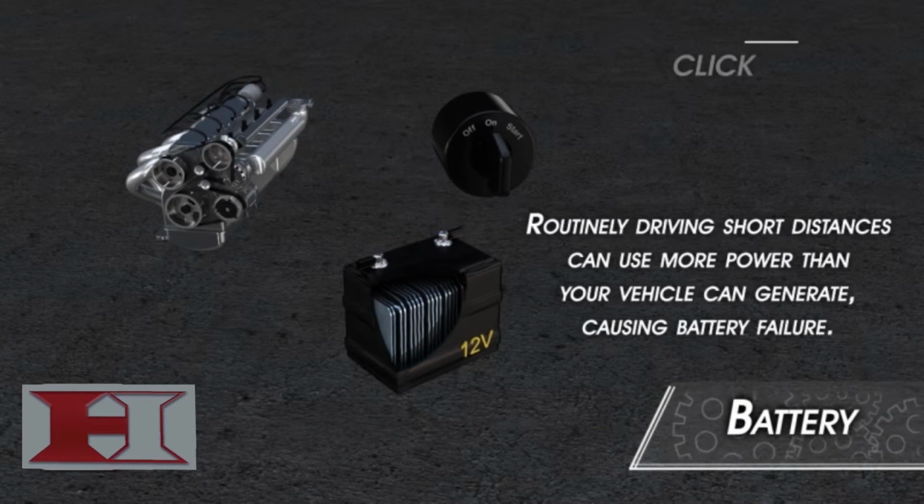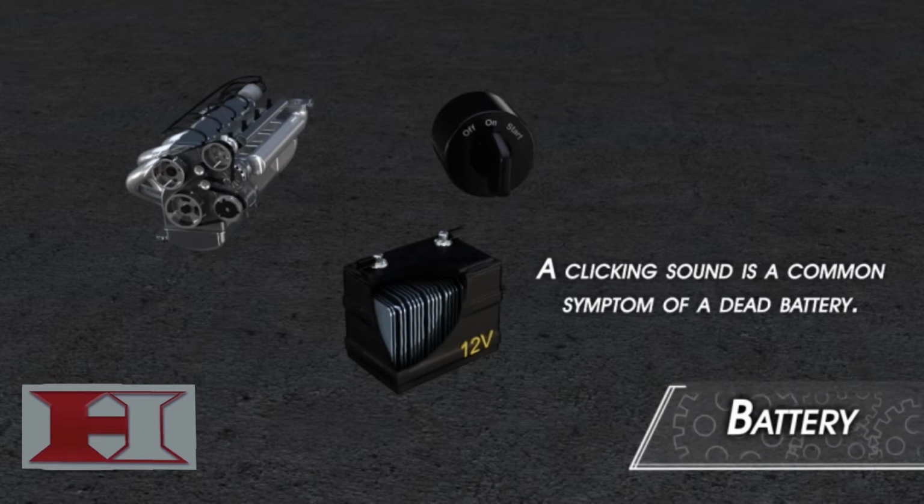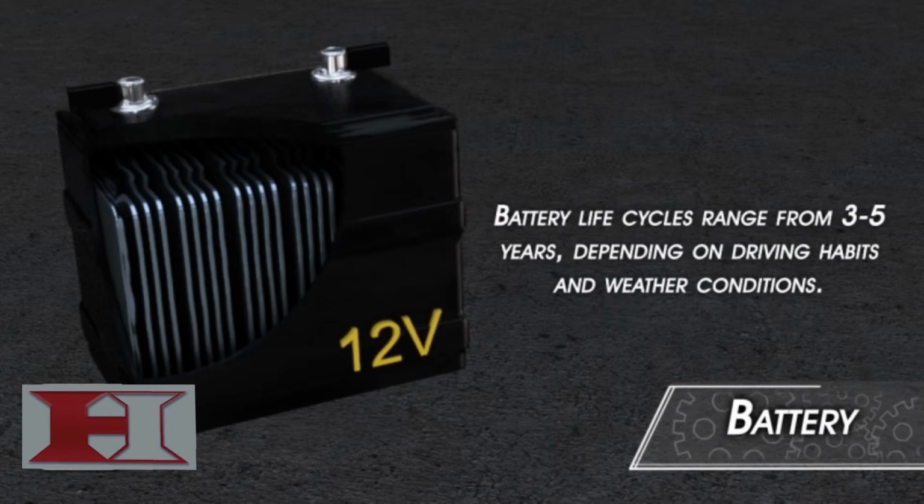If you try starting your car with a depleted battery, a common symptom when you turn the key is an audible click. Other symptoms of a weak battery or a faulty battery include low battery fluid level, a check engine light illuminated on your dashboard, or your engine may be slow to turn over.